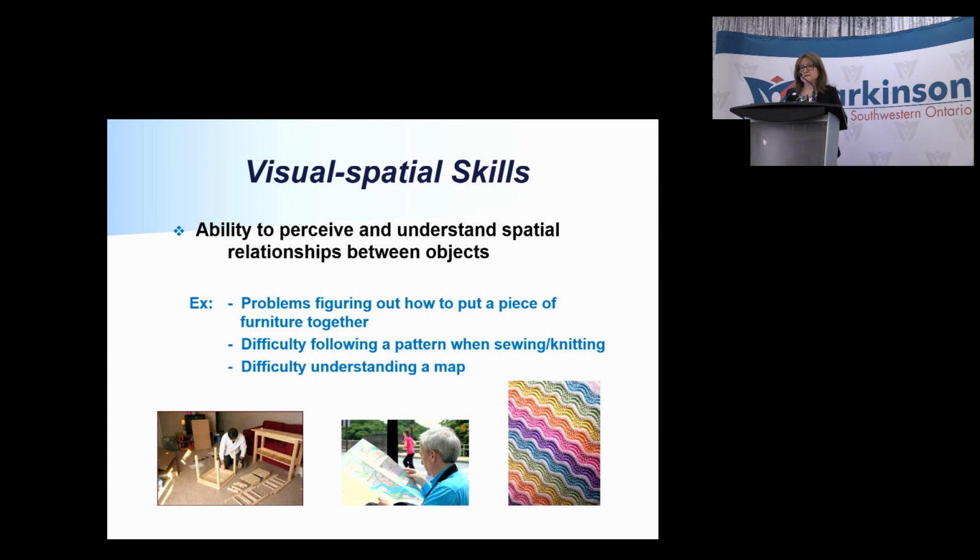And real life examples of difficulties would be things like being able to put together a piece of furniture, like from IKEA or something like that. So really understanding how things fit together spatially. Or difficulty following a pattern, when someone is knitting or crocheting or sewing, that could be another everyday example. Or even difficulty figuring out how to read or use a map as well.